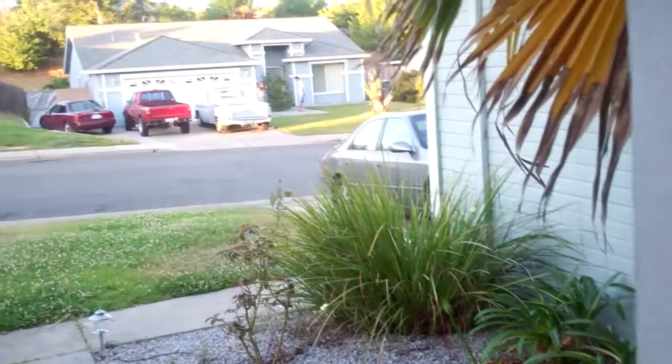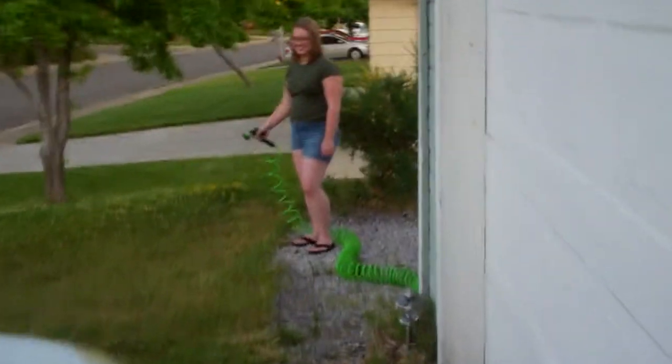So, Carolyn's out watering the lawn. And it looks like our neighbor across the street is copying us. See that? I don't know if you can see them, but they are also watering their lawn. Copycats. It's the battle of the lawn waterers. Carolyn versus them. I think we're winning.